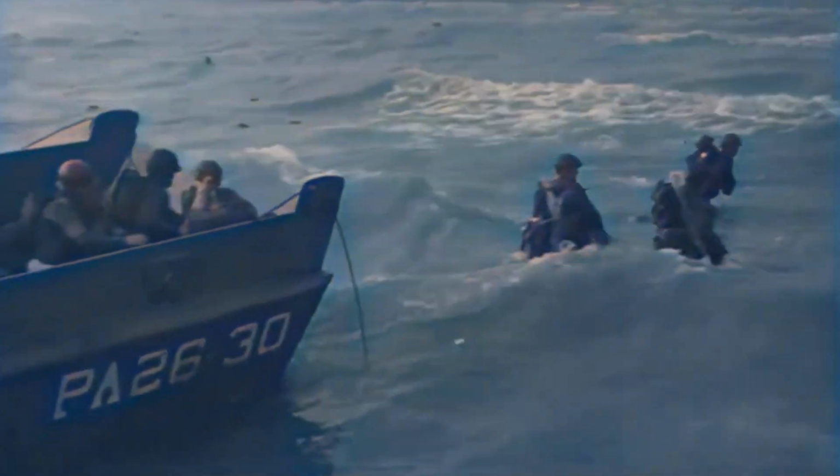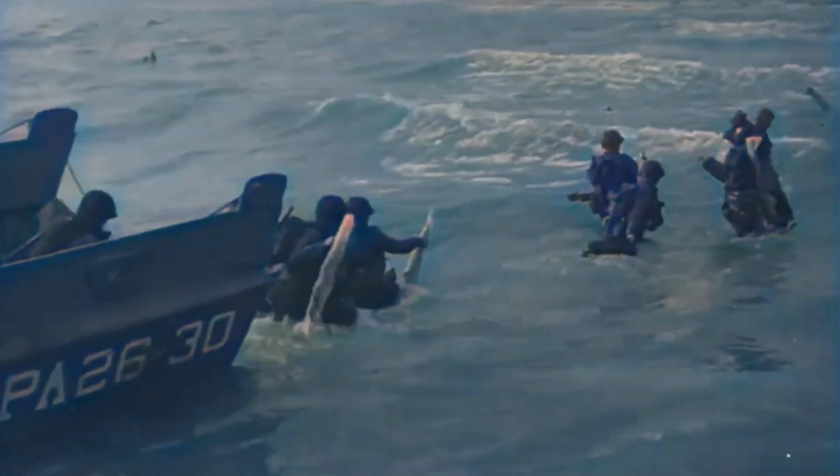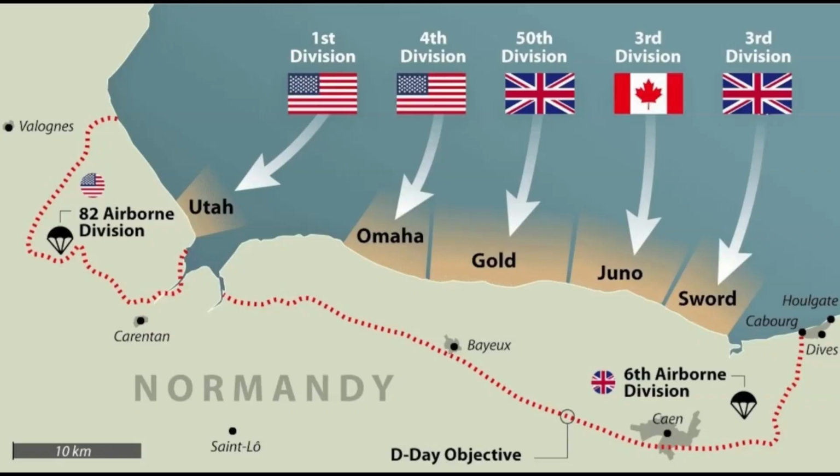D-Day is the most famous invasion in military history. Most people vaguely familiar with the Normandy landings can name one of the beaches, normally Omaha due to the film Saving Private Ryan. On D-Day there were 5 landing zones, 2 American, codenamed Utah and Omaha, and 3 British Commonwealth landing zones, codenamed Gold, Juno and Sword.